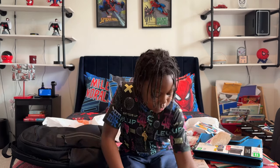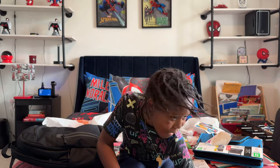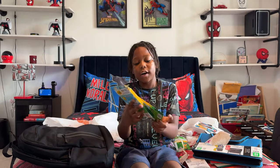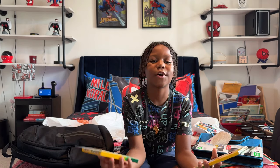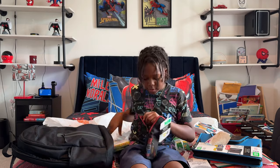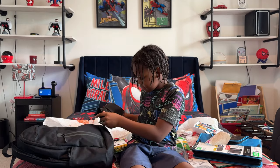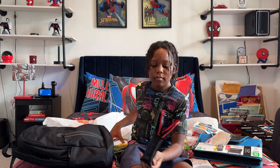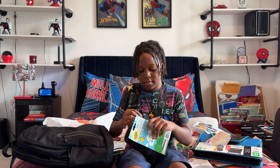And then now we got colored pencils. I don't know how I'm gonna put all this stuff, but whatever. I'm gonna figure it out, y'all. Just like I have to stuff all these in here. You know what I'm saying, y'all?